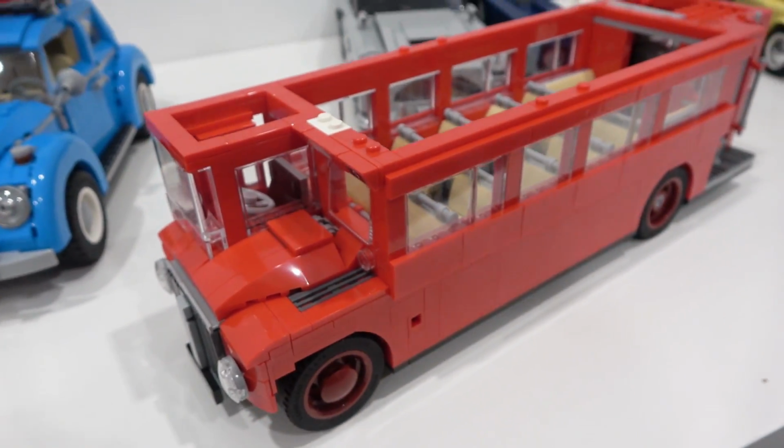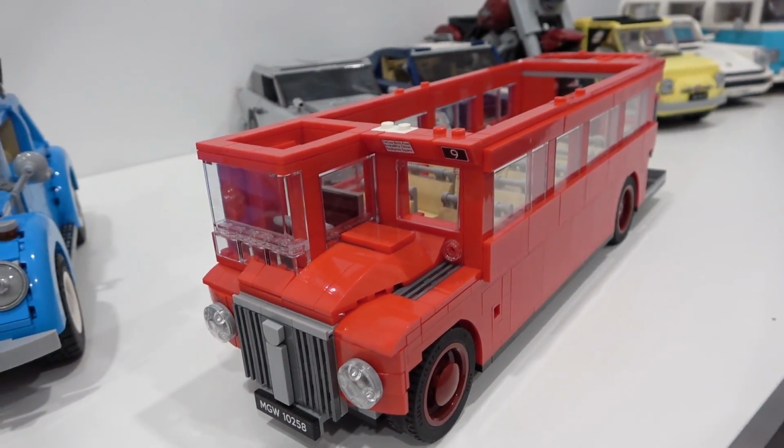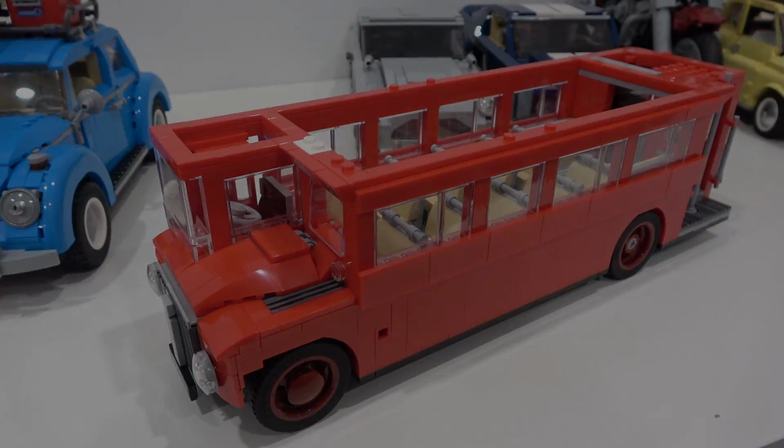Overall, a great set. A little bit repetitious, but I really do like it. It looks fantastic. And the sticker elements definitely add a lot of detail to the set.